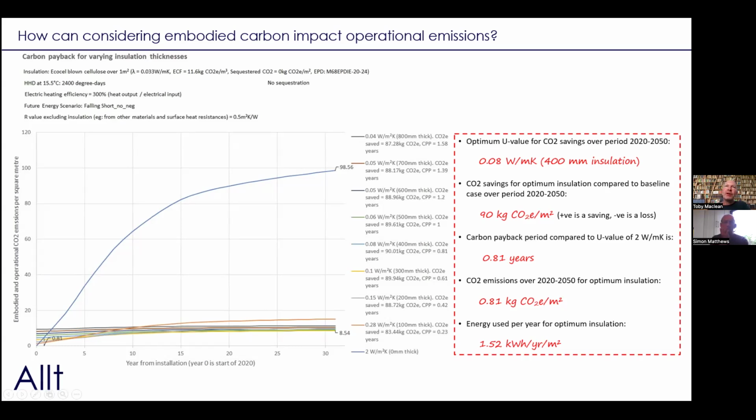So just for the avoidance of doubt, this is not an argument to say we should poorly insulate buildings. We should insulate our buildings well. But it is a note to say we should think about how we're insulating our buildings and what we're using and what level we're insulating to.